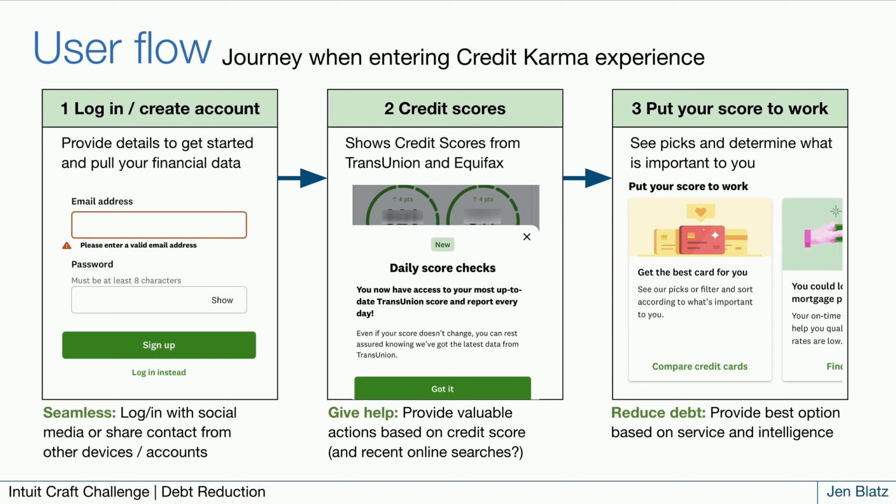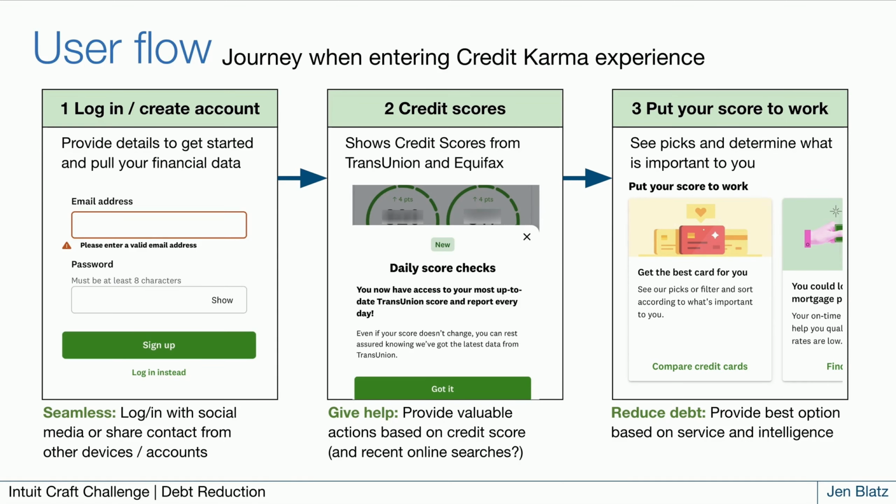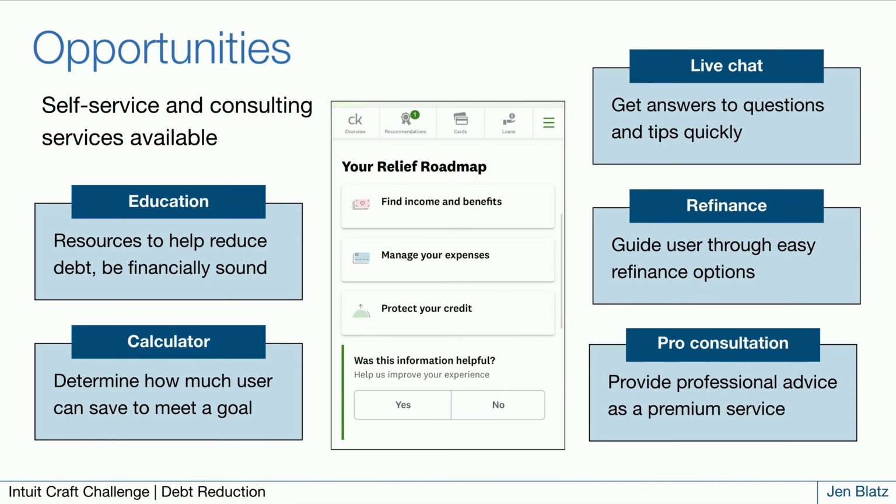So I had a mini user flow. Obviously, this person will have to log in or create an account. And what are they looking for? What are some of the opportunities that we can give them as they go through this experience? For this particular case, I'm showcasing opportunities throughout all my solutions. And here, how can we educate them? How can we help them reduce debt? What value can this app have in solving that problem? Always showcasing opportunities that we would explore in this craft challenge or take-home challenge.